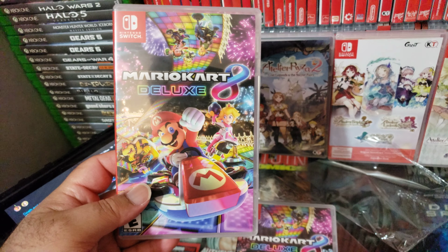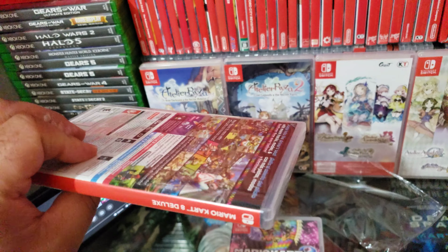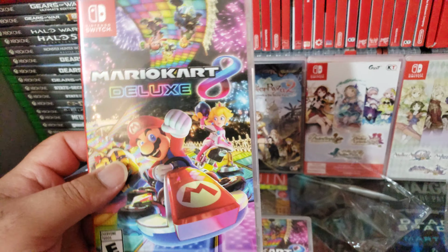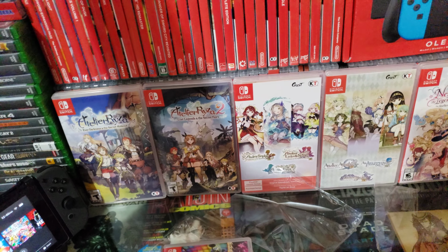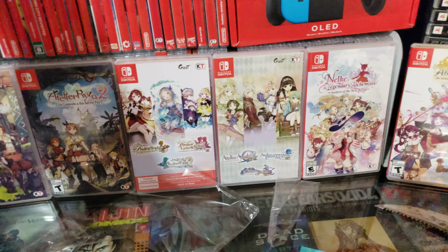I got this one from the pawn shop for $20 brand new. It was sealed up. I opened it to make sure the game was up in there. But anyway, I was able to sell for $40, so I made a $20 profit. But anyway, though, enough about that.